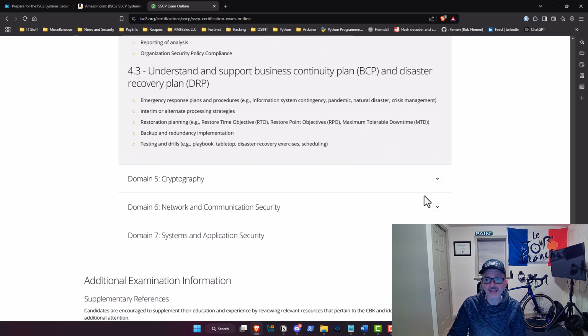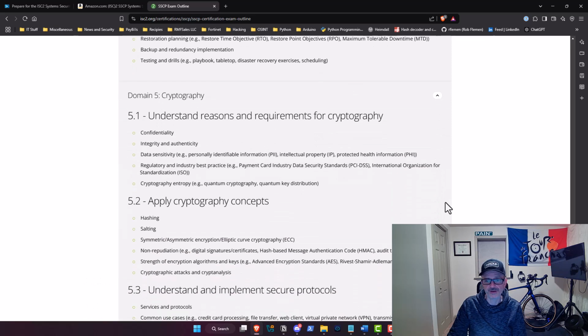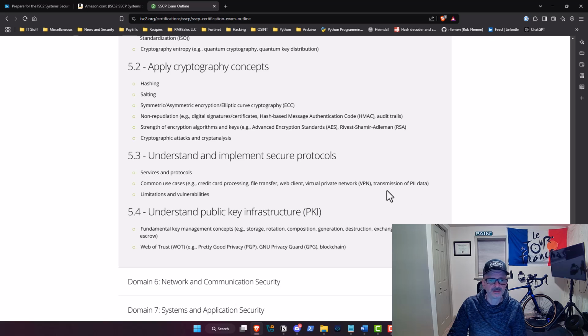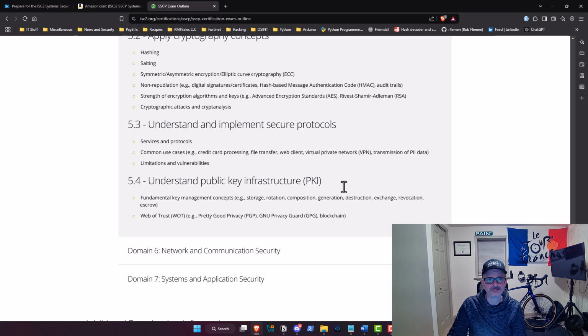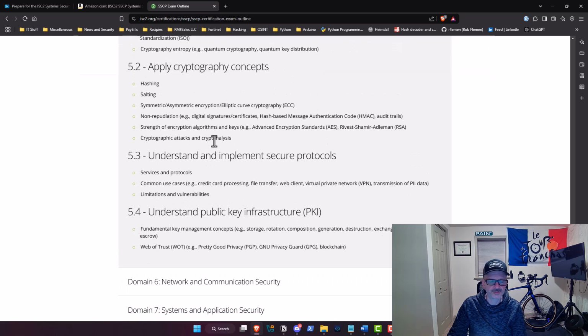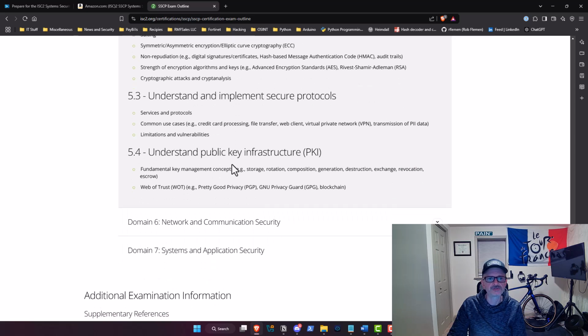Okay. Then you have cryptography, everybody's favorite: hashing, salting, services and protocols, non-repudiation. Make sure you understand that. All the different types of encryption and their strength, and whether or not they're recommended anymore or they're considered secure. You might want to remember those things.